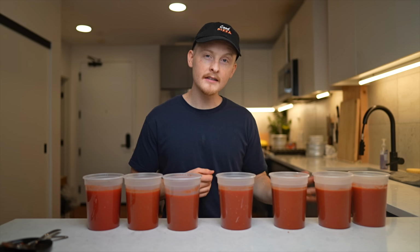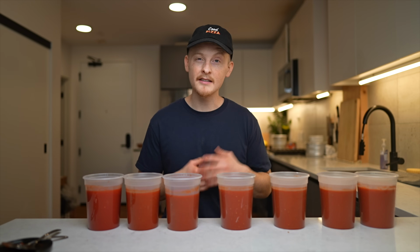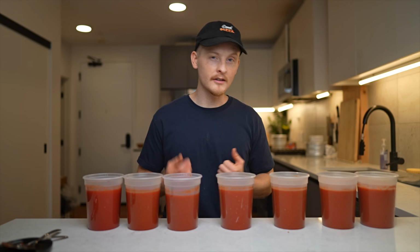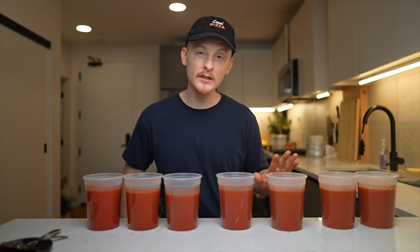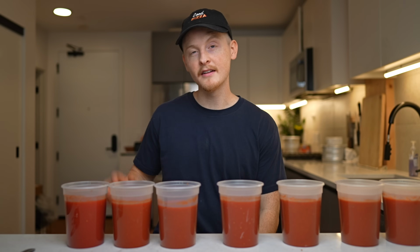After tasting these again though, these two are definitely in a tier of their own, being the worst. They just have that really artificial, really diluted, not great taste to them. And while this one isn't quite as bad, it's definitely not my favorite. So I feel pretty confident in this lineup. Let's see what we're working with.